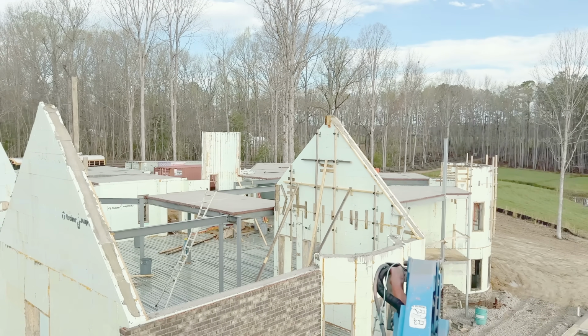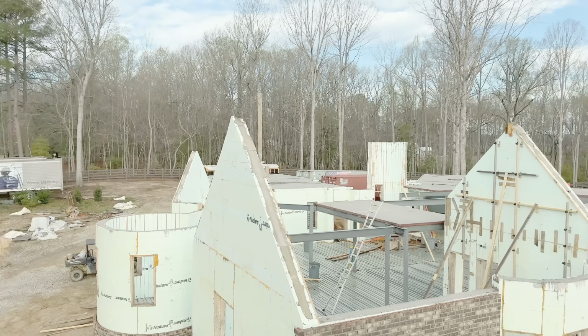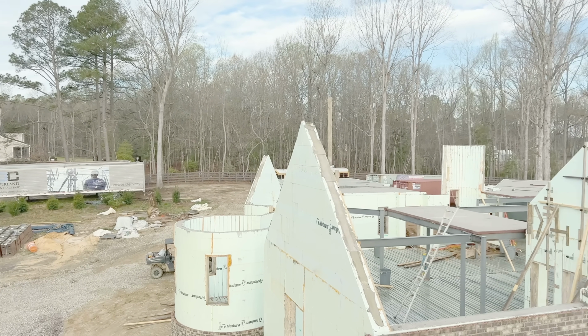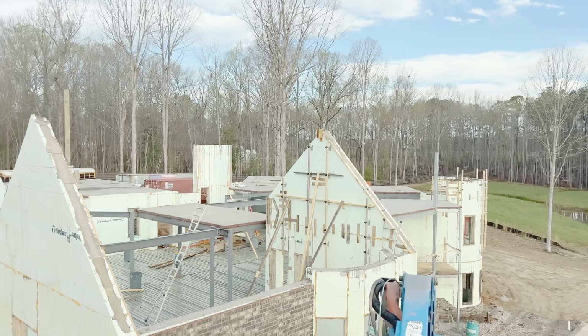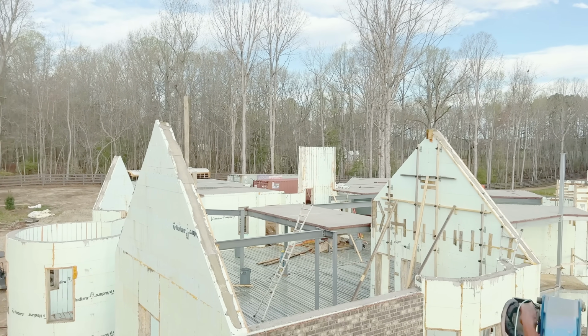So if you missed it, yes, the walls are done. And we're ready to move on to the floors just as soon as I do this little bit of cleanup, which is great because we're ready to get that out of the way.